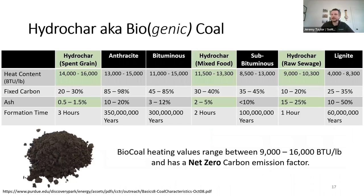So how does hydrochar stack up to other solid fuels? The obvious one is coal. So looking on the right side here, we have lignite and hydrochar made from raw sewage. These stack up against each other in terms of heating value as well as ash content. As we go up the ladder, mixed food waste is more aligned with subbituminous coal and bituminous coal, where in the cleanest feedstocks that we've tested, which was spent grain from a distillery, we have very, very high heating value and very, very low ash content. So this material, greater than anthracite coal.